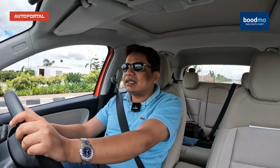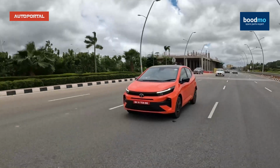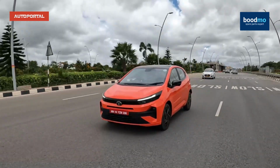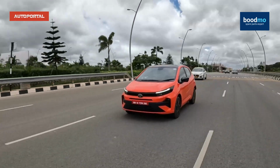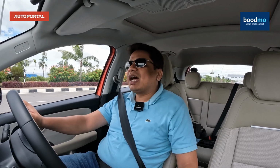The diesel engine, as I said, is mostly quiet. It's only when you really rev it hard and take it up beyond 3,500 RPM that it becomes a little loud, but it is quite decent for most of the parts. Visibility is quite good, steering wheel input is quite good. Even though the suspension has been stiffened up slightly, it's not feeling very hard or very stiff. It's feeling quite comfortable. High speed stability is good.